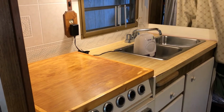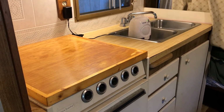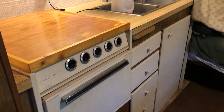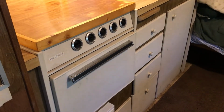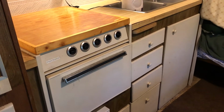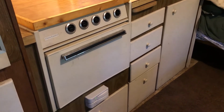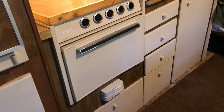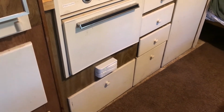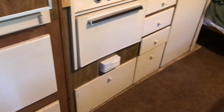We also have a lovely top to our stove to give us some more counter space. And yes, we do have a working oven in our camper. It is much older and I don't think they do those anymore. But lots of drawer space, cabinetry space. And again, if you stick around to the end, I'll show you what all we put in everything. But lots and lots of cabinets. And then if you scroll through this way, more cabinets.